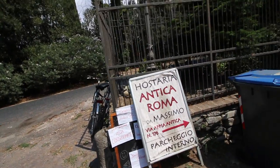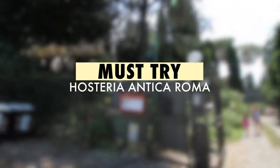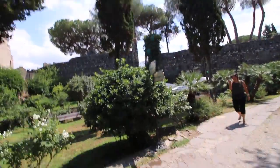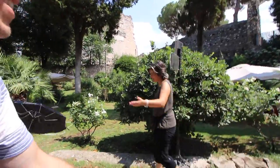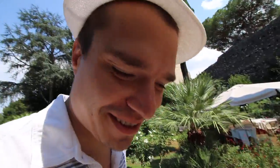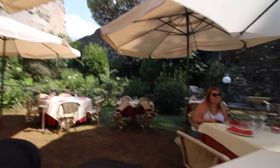Alright, let's go check it out. I can't wait to try a dish that was actually made in the first century. That's insane. Oh, it's beautiful. It's beautiful over here. Buongiorno. We're actually right behind the ruins of St. Nicholas's Church. Wow, this is amazing. Oh, we got an extra table.